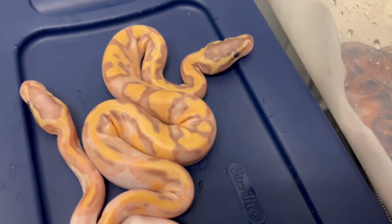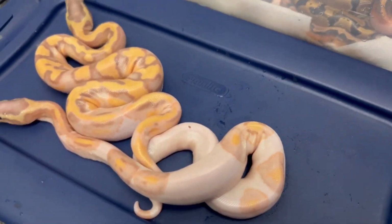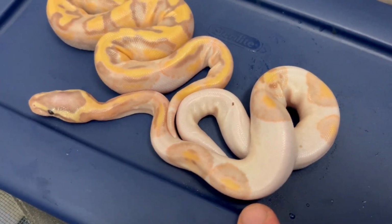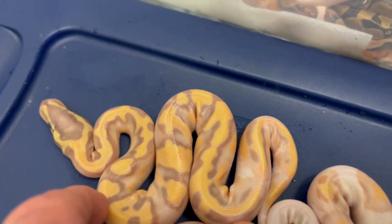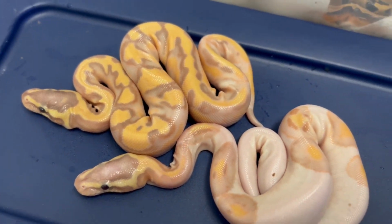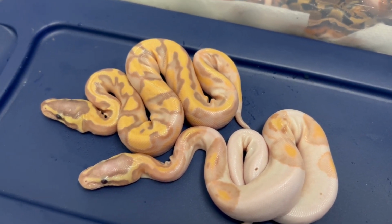This one I really like a lot because it's got a lot of contrast. This one's cool because it's so light and there's so many purples, but this one's got a lot of contrast in it. Look at this thing. That is great. Both of these guys are really nice.